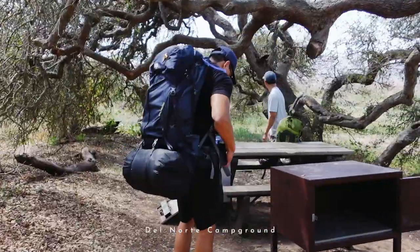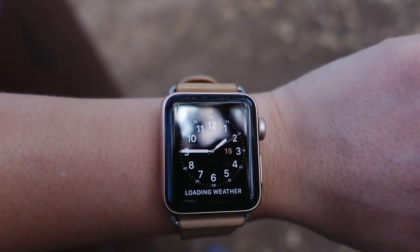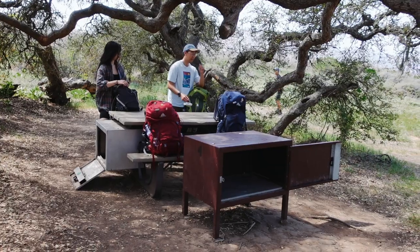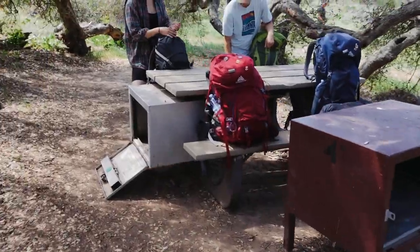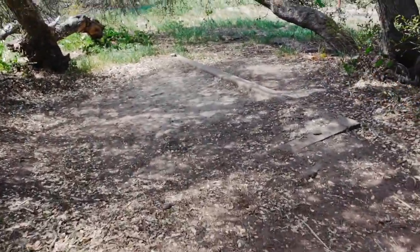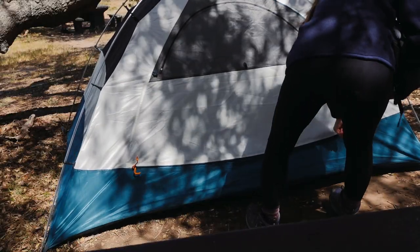Yay! Our campsite. Yo, that was not bad at all. I got the shady one. 1:45, 2 hours and 10 minutes since we got off the ferry. So this is campsite number 4. There's a fox box, a picnic table. I guess this is where we could put our tents. Hey, I'm going to go inside and pump it up.